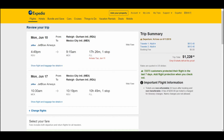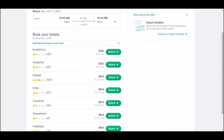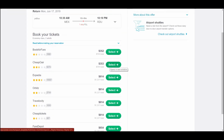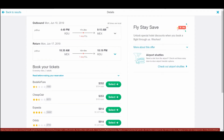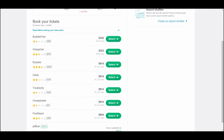So here it's $1,226.08 going through Expedia. Yeah, I can't speak today. So if I don't like that, then I'll be like, okay, it's not for me, and I can move on to somewhere else. But more likely for me, I'm going to take the cheaper flights and go from there. So this is a really good feature to have, to see how it goes.